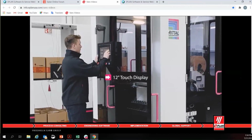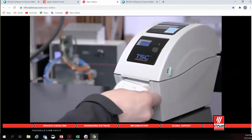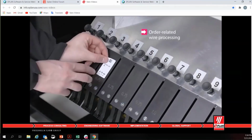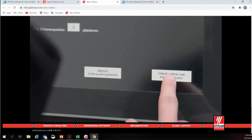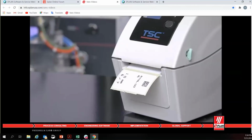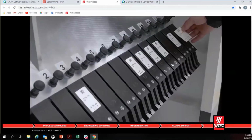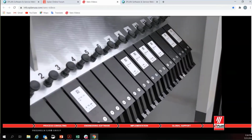So he's just going to be calling up the order for this particular job at this point, and he's just throwing some labels onto our wire rails where the wires are actually organized in sequence, and then you're able to take those out to the wire stations. In any case, he'll get the machine fired up here in a second.